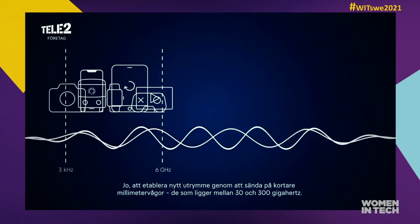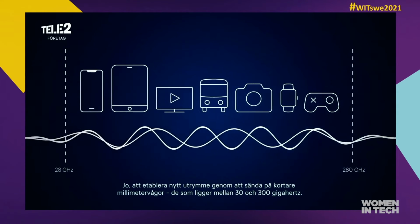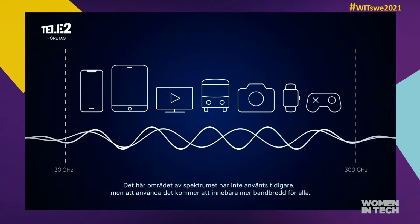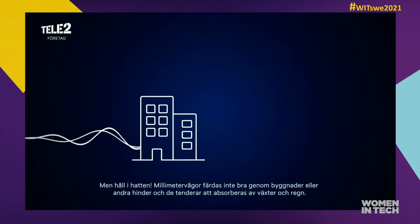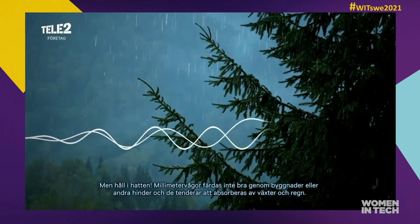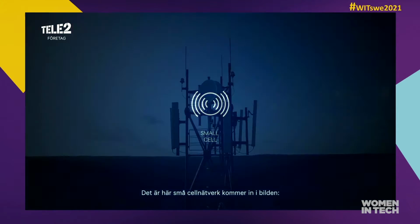Establish some new real estate by broadcasting on shorter millimeter waves, those that fall between 30 and 300 gigahertz. This section of spectrum hasn't been used before, but utilizing it will mean more bandwidth for everyone. But not so fast. Millimeter waves don't travel well through buildings and other obstacles, and they tend to be absorbed by plants and rain. This is where small cell networks come into the picture.